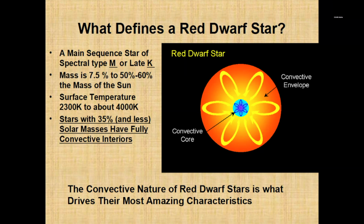Okay, so now, what makes a red dwarf star? There is no official designation for a red dwarf star. It kind of depends on what you want it to be, but most people put it into spectral type M. A few people go into the late K stages. Mass about 7.5% to 50, maybe 60% of the sun. Surface temperature 2,300 to 4,000.